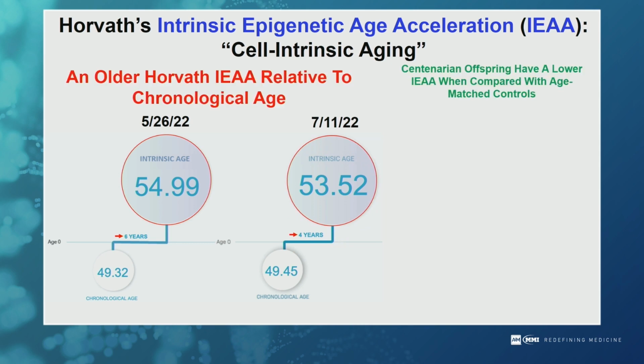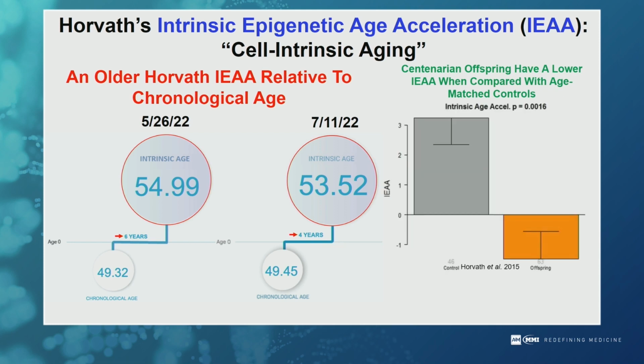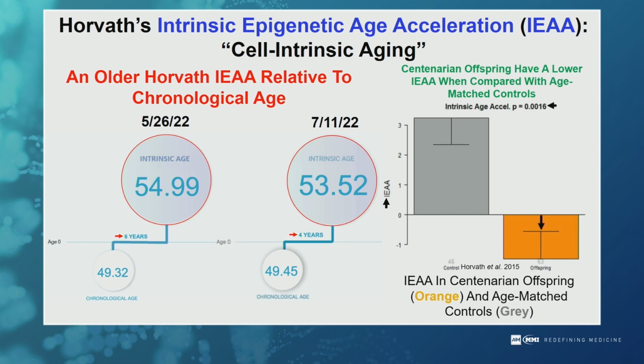To add insult to injury, Horvath's test may be related to longevity, and we know that because centenarian offspring have a lower intrinsic epigenetic age acceleration when compared with age-matched controls. We can see that here, with IEAA on the y-axis, and centenarians had a significantly lower Horvath epigenetic age when compared with age-matched controls. So that's potentially not good news for me, and that's one of the reasons why I'm attempting to biohack the heck out of aging if I can.